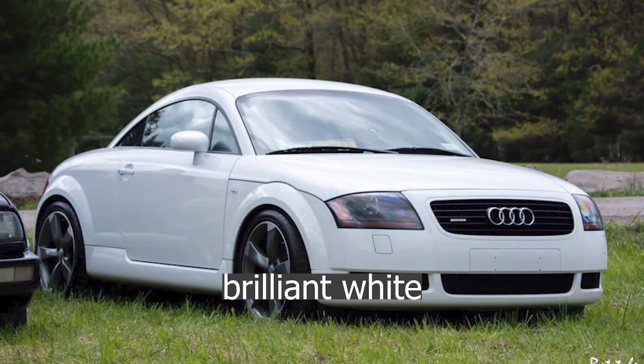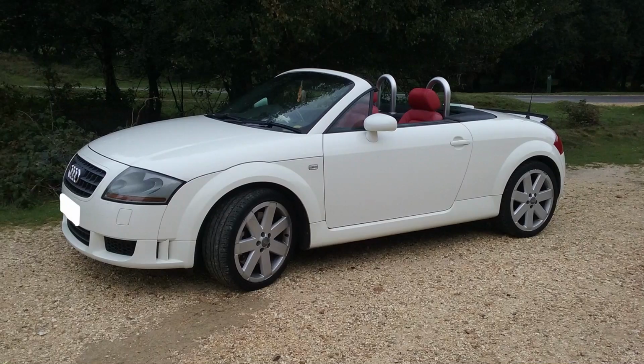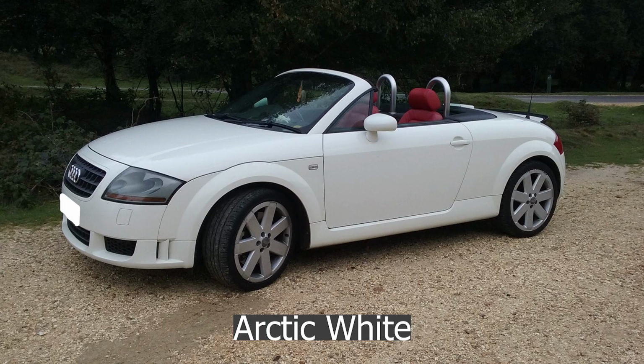And then whites, I've found actual pictures of Brilliant White and Arctic White. Now, I believe there is also Polar White as well. Again, how you tell the difference between the shades, white is white, same as black is black, but there are 3 variants on those.